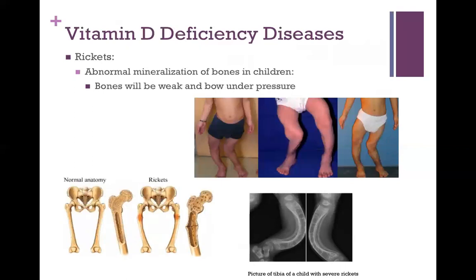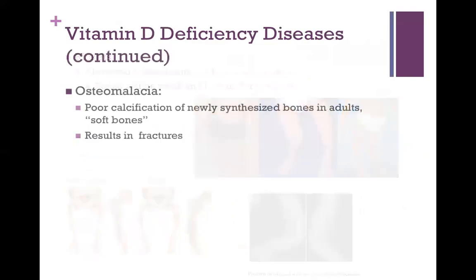You can get braces to fix this issue, but it's a very long and arduous process. These are the leg bones shown, but this can also affect the head, the joints, the rib cage, the pelvis, really any bone in the body. We see it more obviously in the legs because those are the weight-bearing bones. If this happens in adults, it's called osteomalacia, and a similar presentation may form, however it develops later in life.